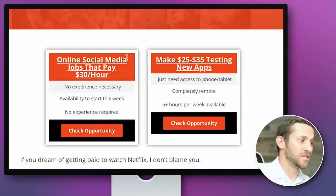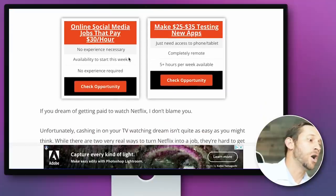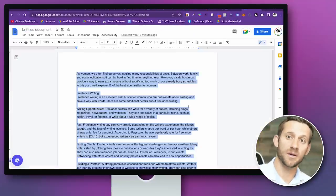Now what's happening is a certain number of these people that search for how to get paid to watch Netflix come to this page, they start to scroll down, and they see, oh, here's a similar thing, social media jobs that pay $30 an hour. They click that check opportunity button and they head over to that page. And if they choose to purchase, then I'm able to make commissions off of that.